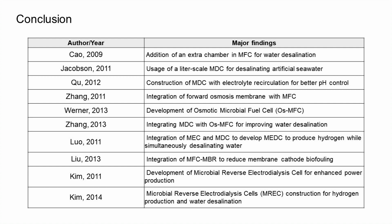MDC is a futuristic technology that can minimize power consumption and can act as a desalination source if installed as pretreatment units during water treatment. There are various modifications carried out by integrating MDC with other membrane-based technologies to reduce the limitations observed in conventional MDC systems, which has been summarized in the table. Further research on its scale-up is required on the basis of economic feasibility of the process along with environmental sustainability for commercialization of this technology.